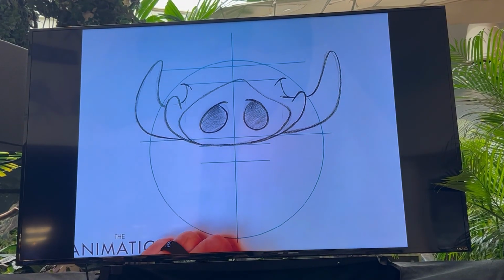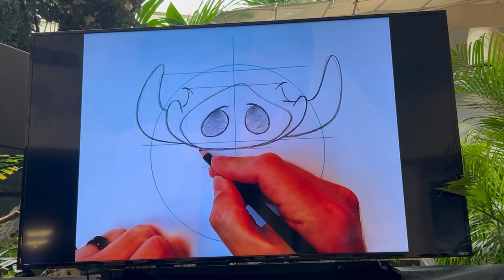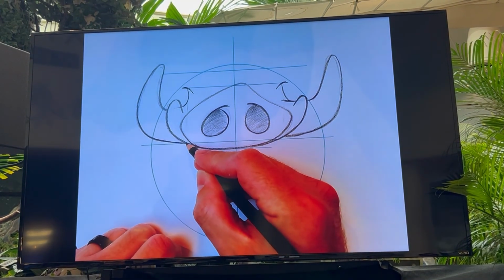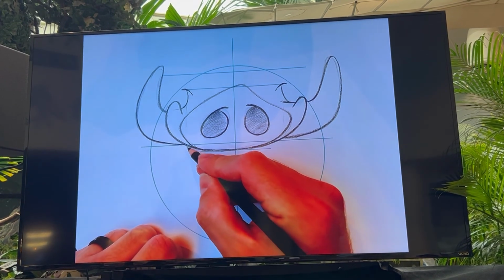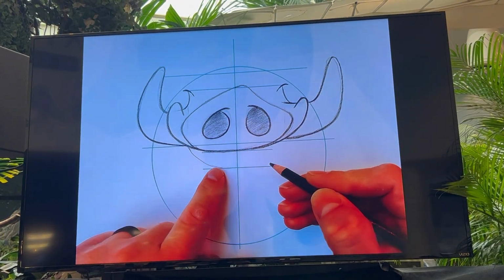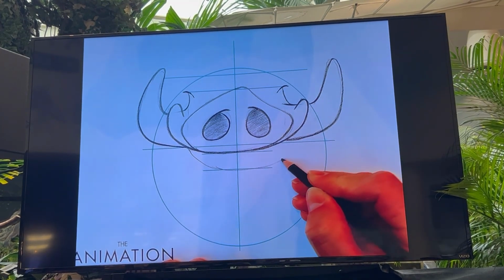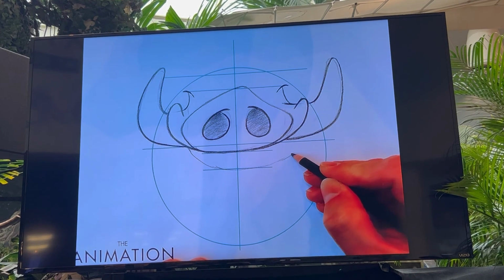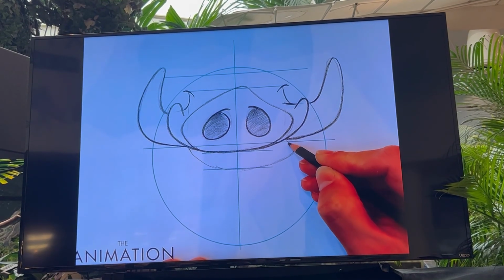Let's work on his lower lip and the bottom part of his mouth next. So the lower lip, I'm going to start kind of right here where the upper lip meets the guideline. And I'm going to swing down to that next lowest line over here. And as I come across, bring it out and then make a sharp turn right back into his upper lip.